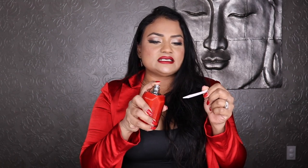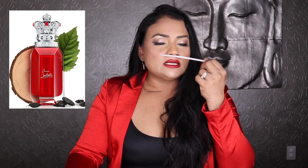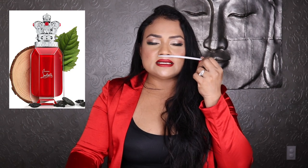So let me spray this fragrance, you guys. This is one of the most opulent and intense, gorgeous fragrances, and I will tell you the notes behind this. This is a beautiful tonka bean fragrance, you guys. So the fragrance notes in here are patchouli, cedarwood, and tonka bean. Opens with patchouli, then there's cedarwood, and there's tonka bean in the base. This is very much a through and through tonka bean scent. You can smell the tonka bean in this fragrance.